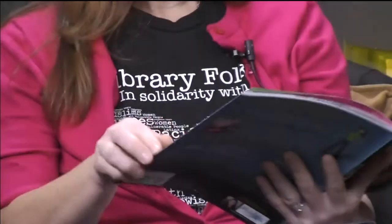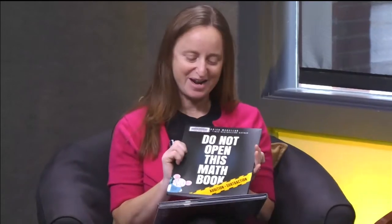So I like that mouse. Is he featured throughout? The mouse is all through the book. The mouse is really cute. So I definitely recommend this book. We have a lot of other math books too, if that's what you're into. And they're all pretty fun. And this was on our new shelf the other day, and one of the kids was like, why can't I open that math book? What's wrong with that math book? So I think the title makes it pretty attractive.